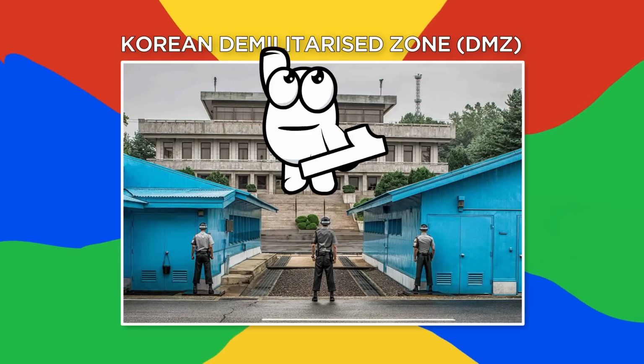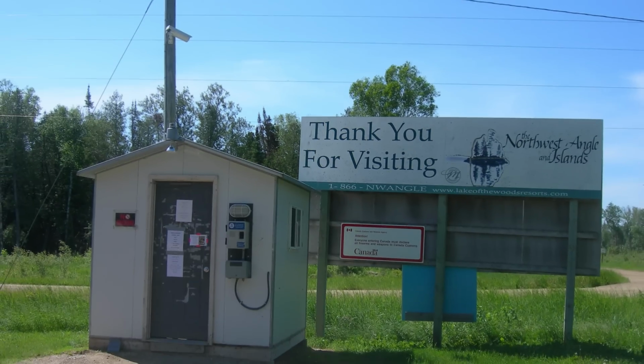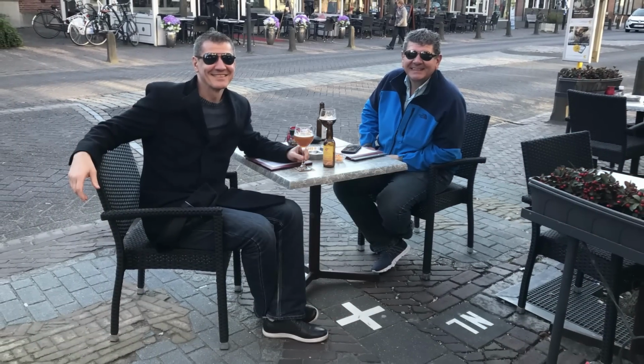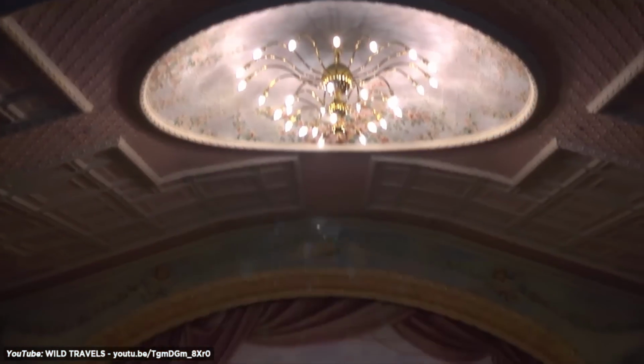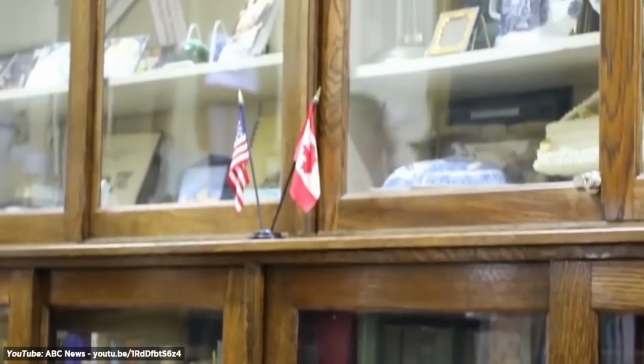Number 1. Korean Demilitarized Zone, or DMZ. Some of the strange international borders on this list might make for an interesting travel destination. Perhaps you could eat at one of the many restaurants at the Barley Nassau or Barley Hertog divide, or maybe you'd like to see a show in the Haskell Opera House in America before quickly hopping over to borrow a book from the neighboring library in Canada.